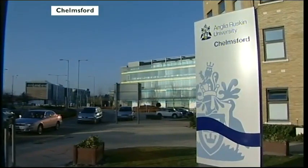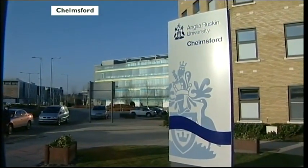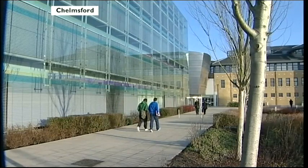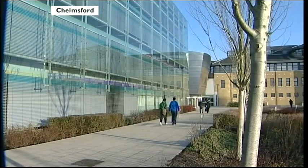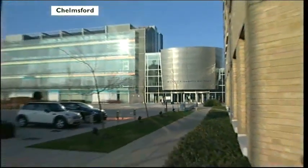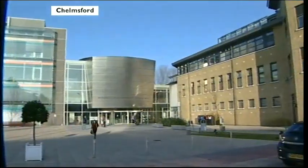One of the region's universities is facing a fine of £650,000 for taking on too many students. The government claims that in the last academic year, Anglia Ruskin University enrolled nearly 180 students more than it should have done. The university blames the government for changing its figures.